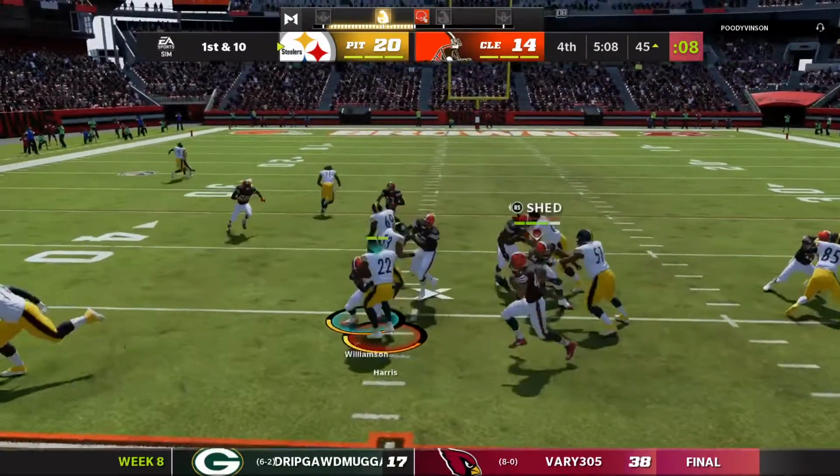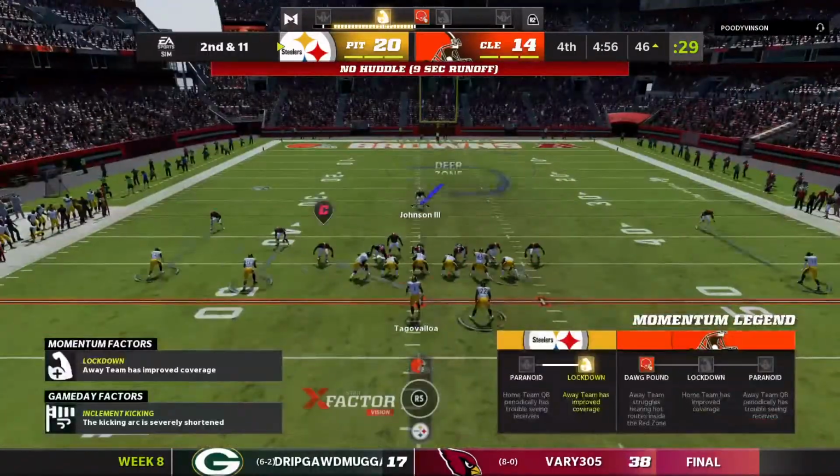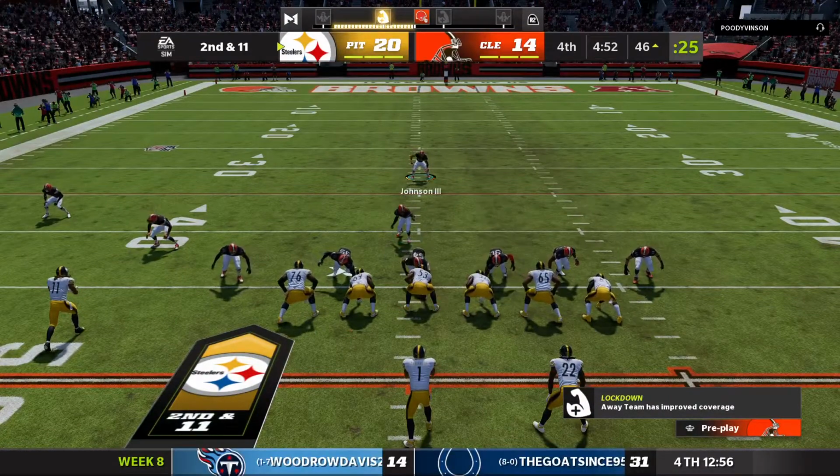They'll run on 1st down. Harris, and not able to break away this time as they're going to stop him right around the line of scrimmage. He'll lose a yard there, and it's 2nd and 11.